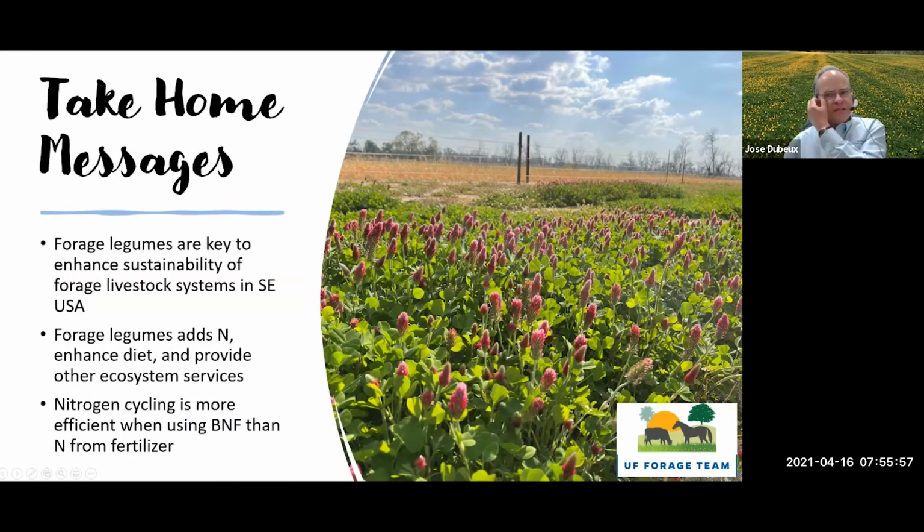I'm getting at the end of my 20 minutes. So forage legumes are key to enhance sustainability of forage livestock systems in Southeast USA. I think we have such a great opportunity in this region to grow forages and have many different legume options to use in the cool season and in the warm season, and we need to take advantage of that. The forage legumes provide different benefits, such as adding nitrogen to the system, improving the livestock diet, and they also provide other ecosystem services.